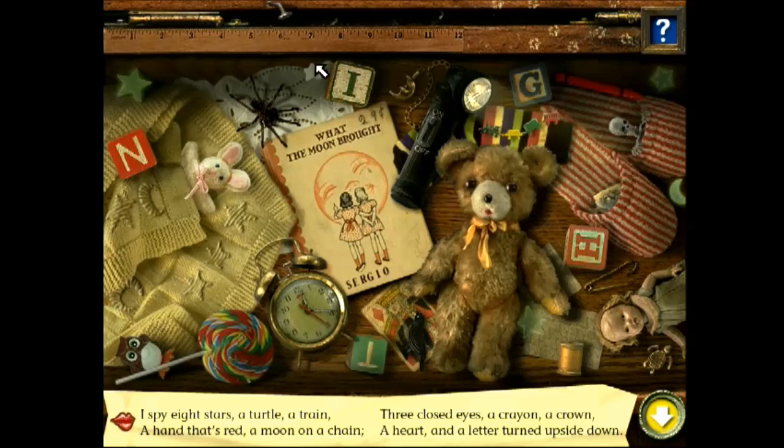1 star. 2 stars. 3 stars. 4 stars. 5 stars. 6 stars. 7 stars. 8 stars.